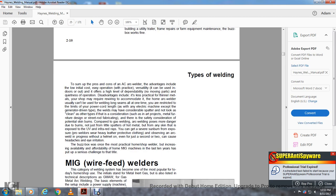Some of the pros and cons of the AC arc welder. The advantages include low initial cost, easy operation with practice, versatility, and quietness of operation. Disadvantages include less suitability for practice on thinner metals.